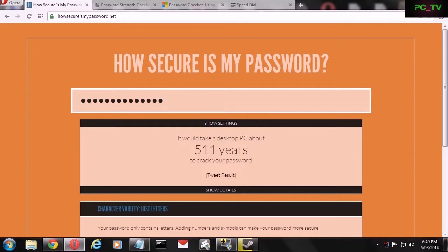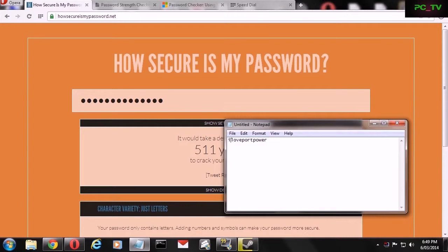So their computational ability is much, much higher. Correct. So that's still not so great. However, I think we went through and changed the I to a 1. We capitalized it. We made the E a 3. And we added an exclamation mark. So let's try that one.